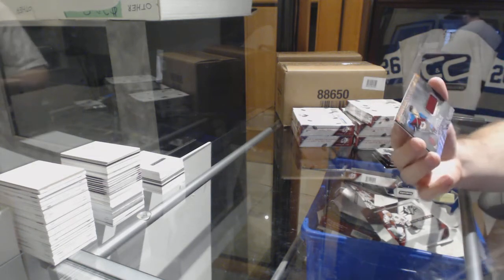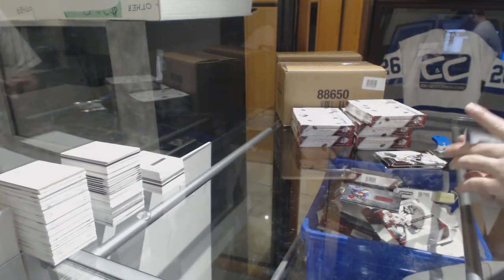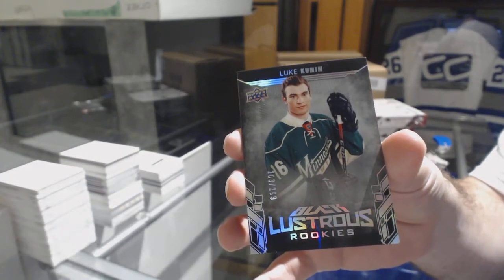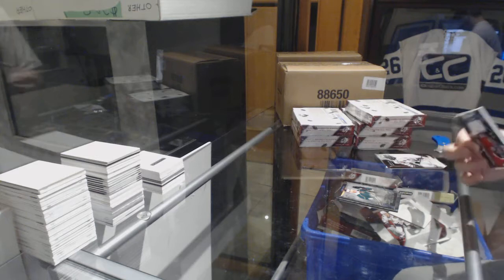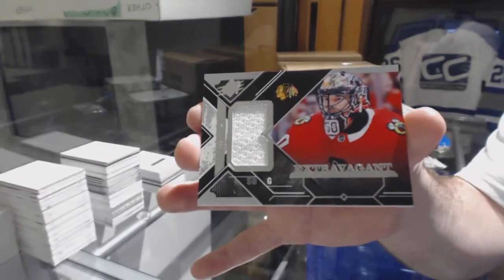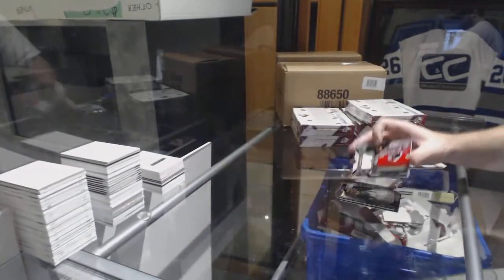We've got illustrious rookies of Tyson Jost for the Avalanche. For the Wild, illustrious rookies of Luke Kunin. Minnesota Wild, Luke Kunin. For the Chicago Blackhawks, extravagant materials, Corey Crawford.